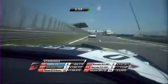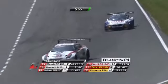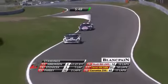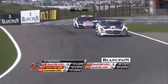Out onto the start-finish straight they come. Alex Buncombe, 0.4 of a second ahead of Alain Coder. Coder has been racing GT cars for quite some time. He was 5th in the Brazilian GT Championship last year alongside Marcelo Hahn. But this is now the battle for 4th place again.